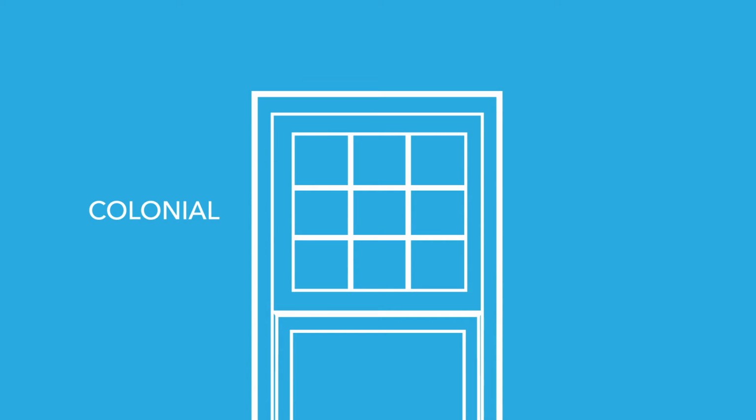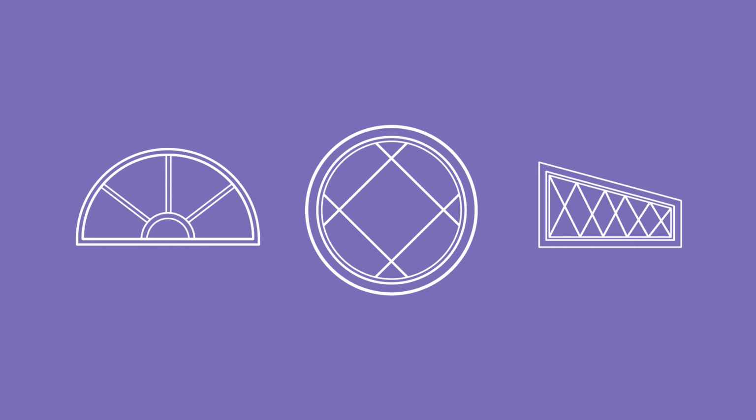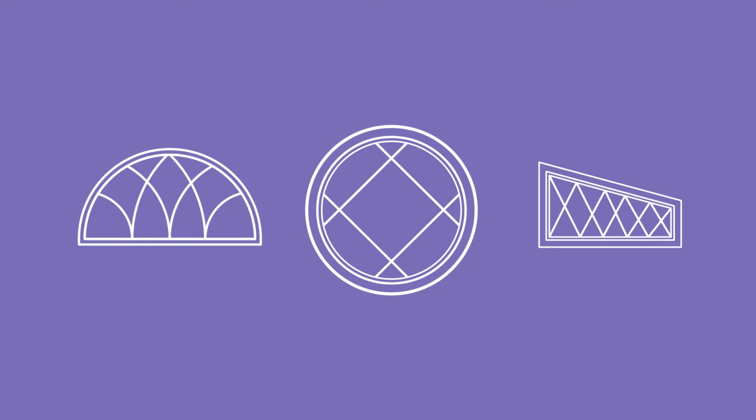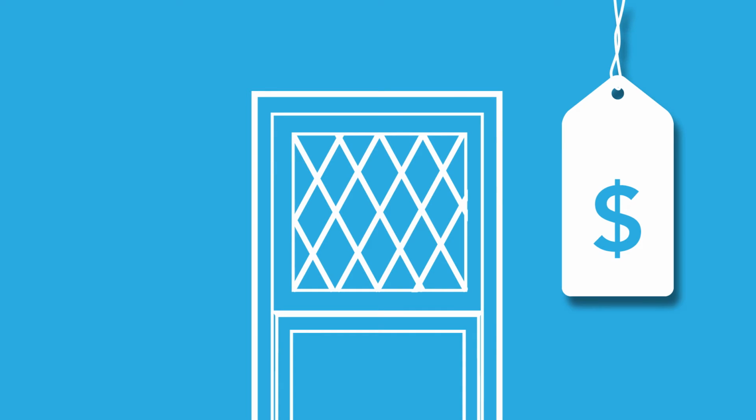There are even different patterns available. Colonial is the traditional tic-tac-toe design. Perimeter or prairie perimeter has grid all the way around the exterior of the whole window, or all the way around each sash. Special window shapes have their own abundance of grid patterns and choices. A lot of architectural detail can be added to a home's facade just by altering a window's grid. The more exotic the pattern, the higher the price tag most likely.